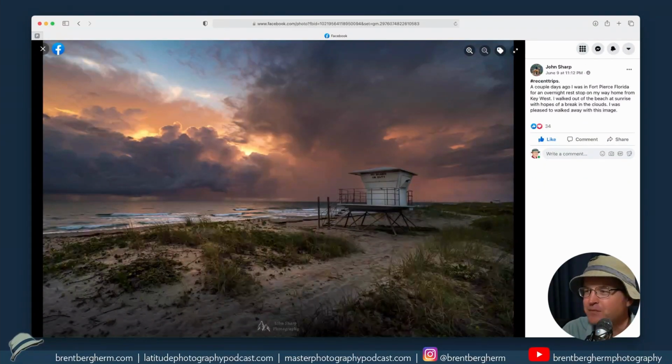All right, John Sharp. A couple of days ago, I was in Fort Pierce, Florida for an overnight rest stop on my way home from Key West. Another person went to Key West. Awesome. I walked out on the beach at sunrise with hopes of a break in the clouds. Was pleased to walk away with this image.